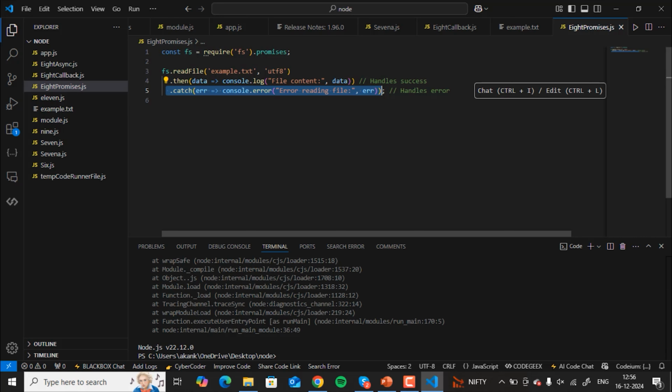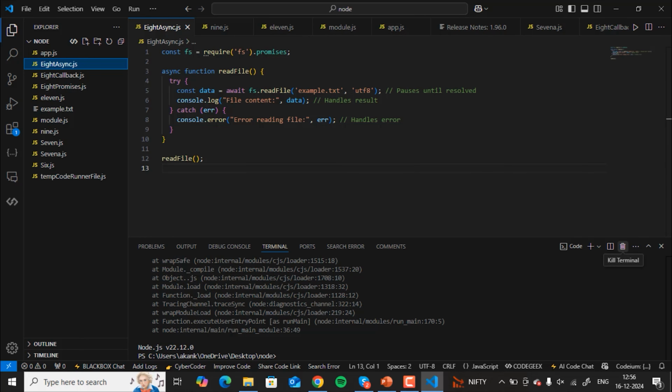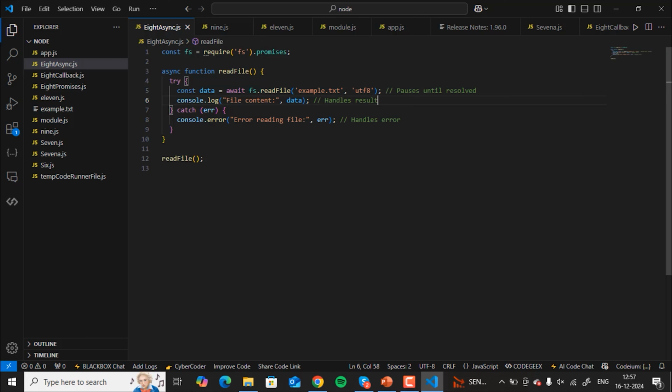Error reading the data because the data is not there in the file. Moving to async, what it is doing, it is also using the FS module to read the data, and with try and catch, it is handling the request or pausing the execution until it is being resolved.